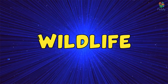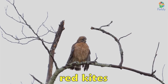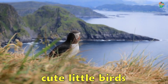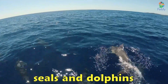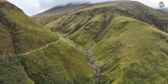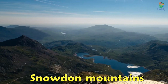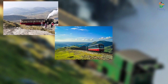Wildlife. Wales has some amazing animals like red kites, a type of bird with colorful feathers, and puffins, cute little birds with bright beaks that live near the sea. You might also spot seals and dolphins along the coast. Unique features. Wales is known for its beautiful mountains, valleys, and beaches. One of the most famous mountains is Snowdon, the tallest mountain in Wales. You can even take a train to the top.